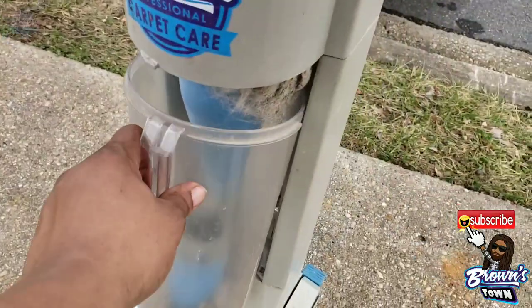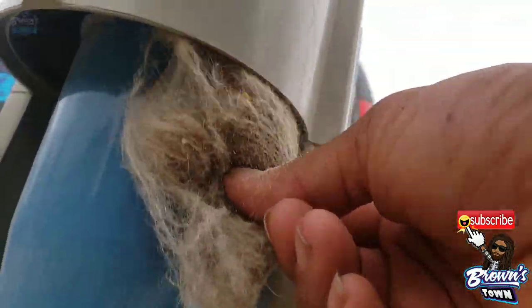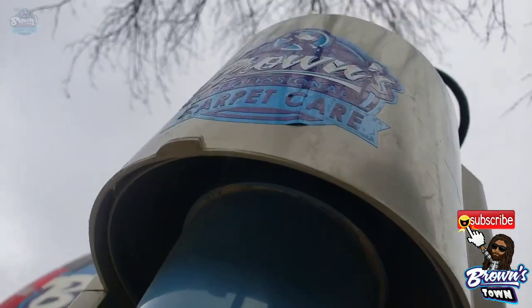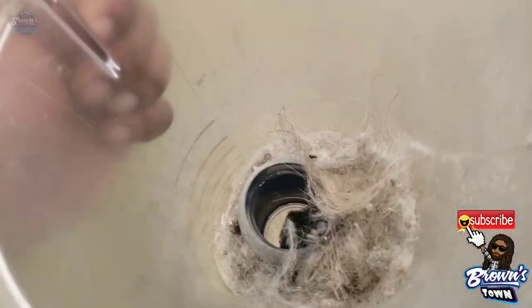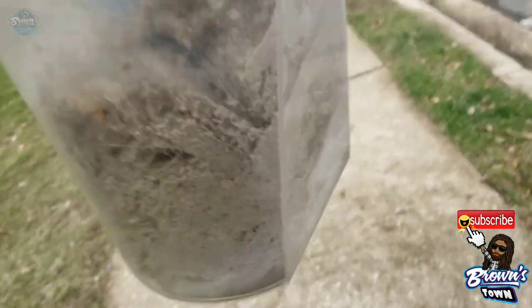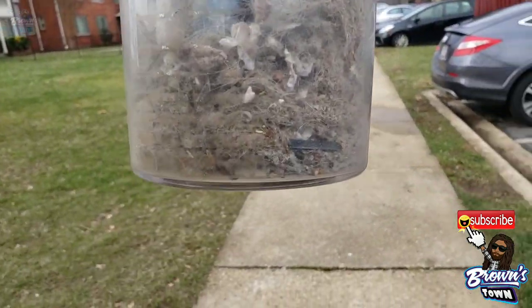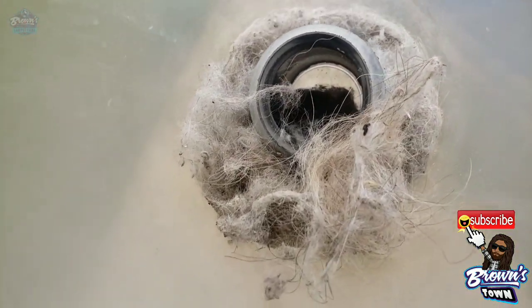What the? All the hair up there. Look at that, Brownstown. Holy moly. Wow. Anything else up there? Nope. Right, Brownstown. Holy moly, look at that canister. Wow. All kinds of things up in there, Brownstown.